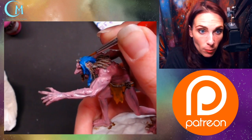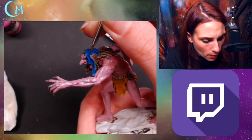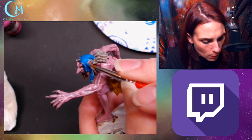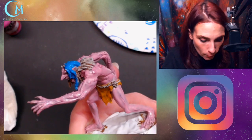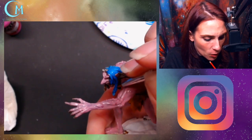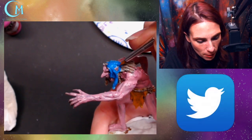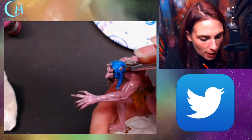Huh, this is almost the same color blue as my eyes. Just noticed that with the two screens. Not quite. Close. Painting around the ear. So he basically killed some Smurfs for his hair color. Let's go with that, right? Who does your color? Smurfs.